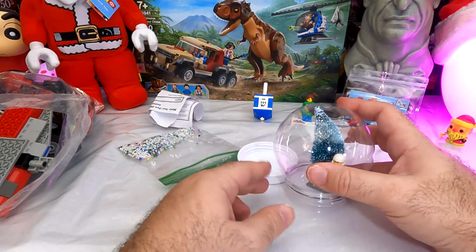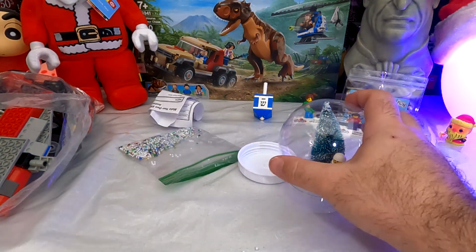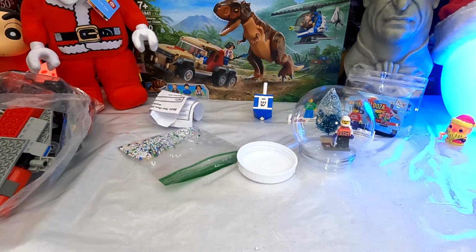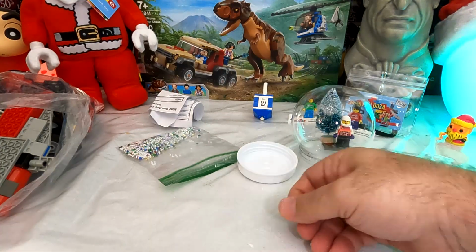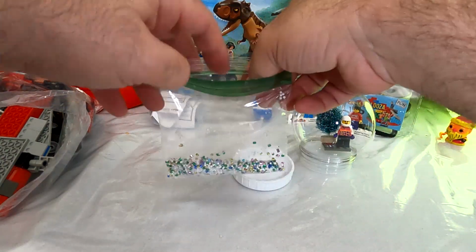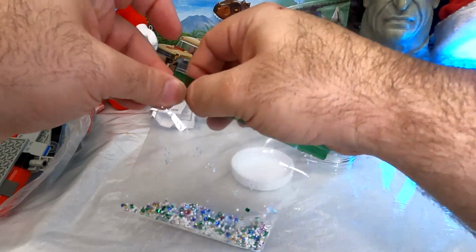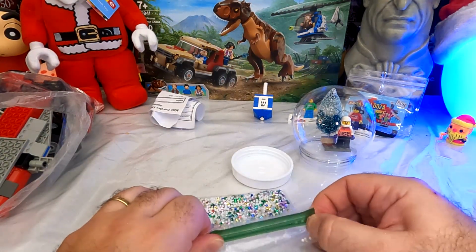Oh! Well, that's also a problem, isn't it? That tree is way too tall for the snow globe. Well, it's a neat idea, but I think we're going to have to do a little work on it before we put it together. So we're not going to put this together now because that's a bit of a fail there. But still, it's a very cool idea.